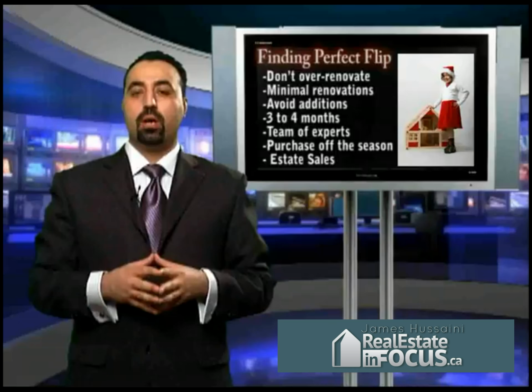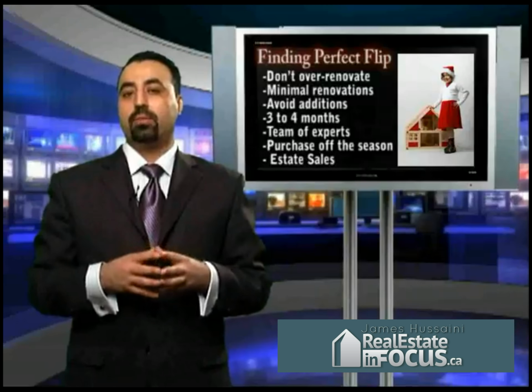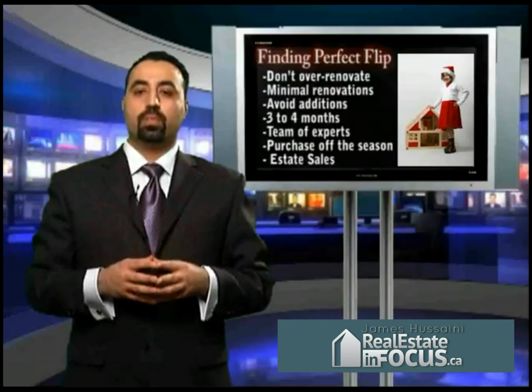One thing that you should remember is not to over-renovate. That means you should not over-renovate for that area. You're spending a lot of money that you may not recoup at the end of the day. And also, you should have a team of people that knows the ins and outs of real estate to help you in all aspects of this process.